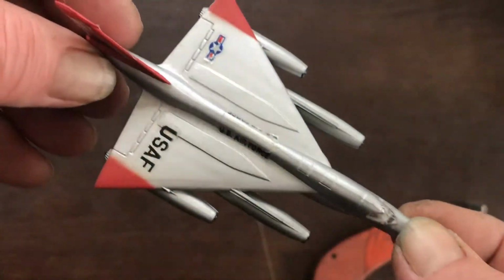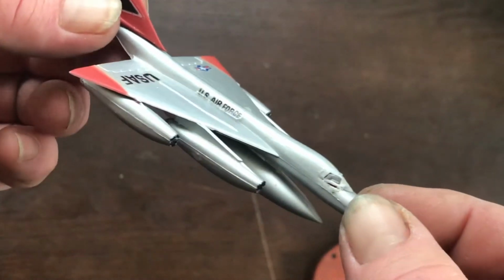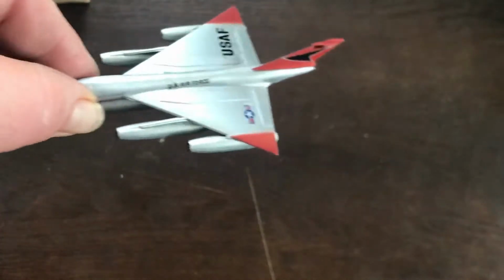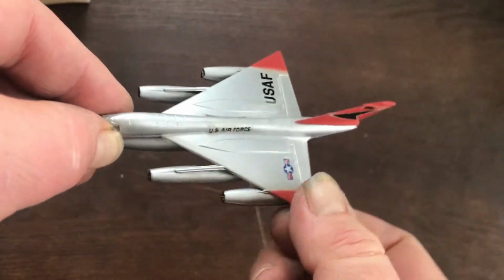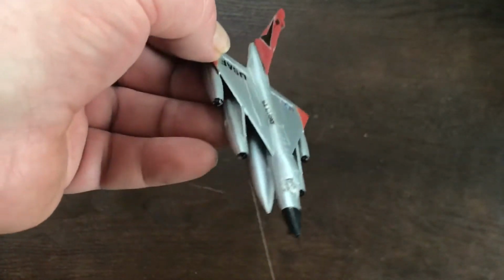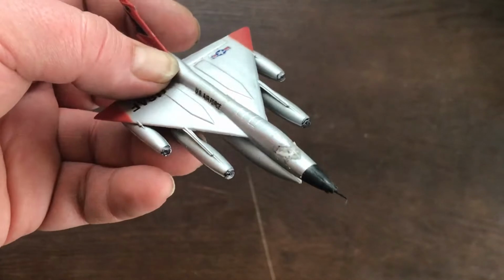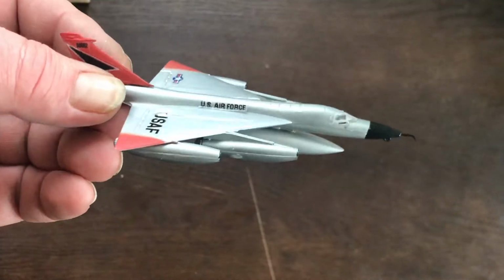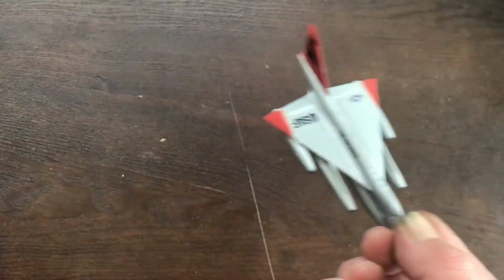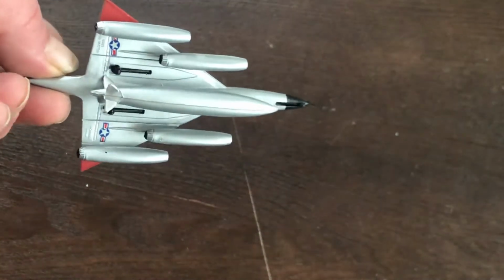And what we have here is a gorgeous Bachmann's mini planes B-58 Hustler. Cold War era Mach 2 bomber that flew, I want to say, between 1956 and 1968, I think, to deliver a hydrogen weapon on target. I think that, yeah, that would be the one weapon there.